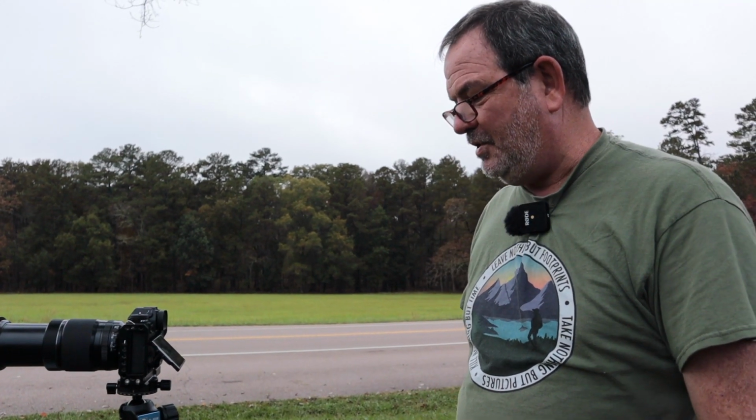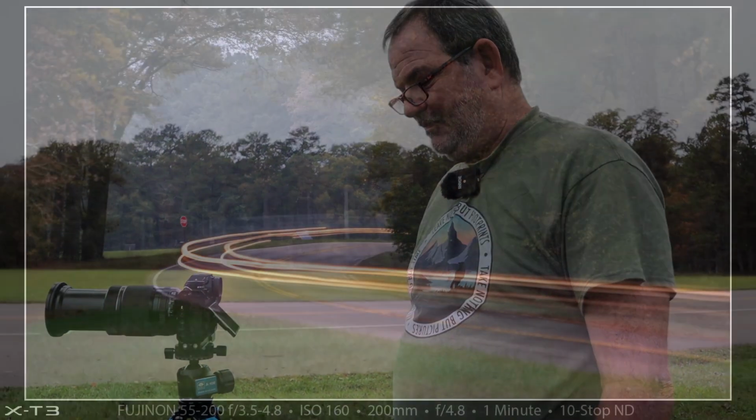3, 2, 1, done. So this photograph is kind of different. 200 millimeter light trail shot during basically almost the day, barely dark enough to have cars have their headlights on, with a 10-stop neutral density filter and a 1-minute exposure. Pretty cool. Okay, so Heather wanted to come down the field a little ways and see these cannons.